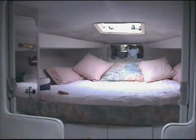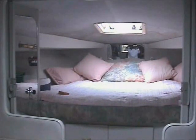The forward cabin, which can be closed off from the saloon by an accordion curtain, has a queen-sized V-berth, drawers, a hanging locker, and a sink.